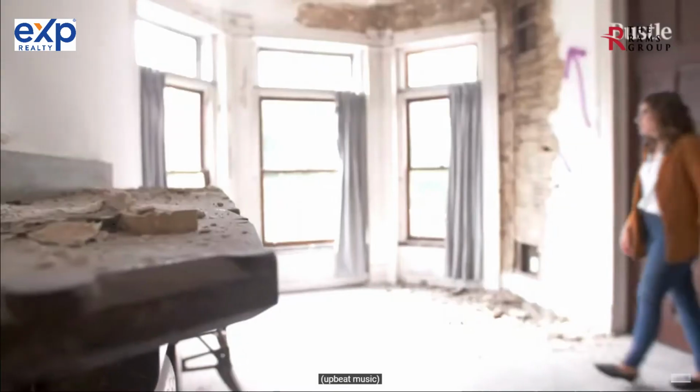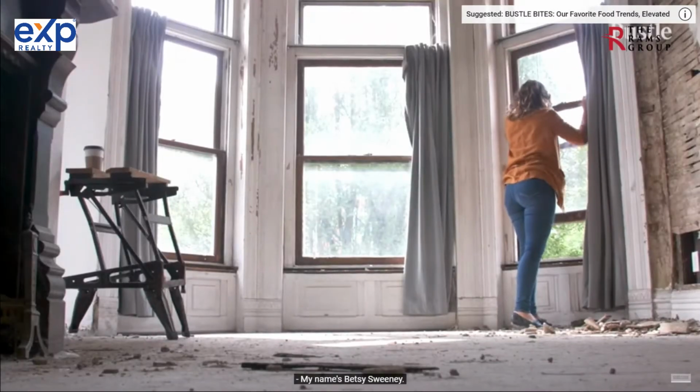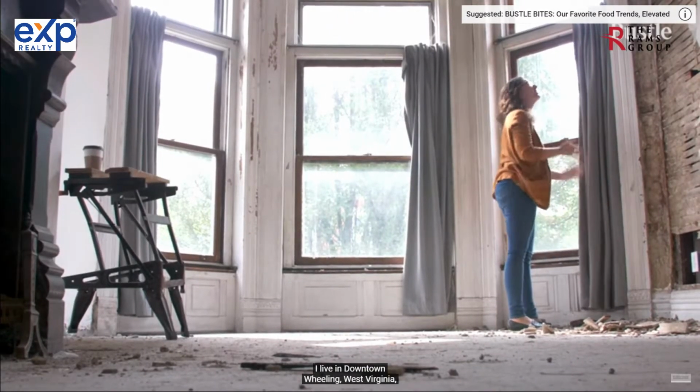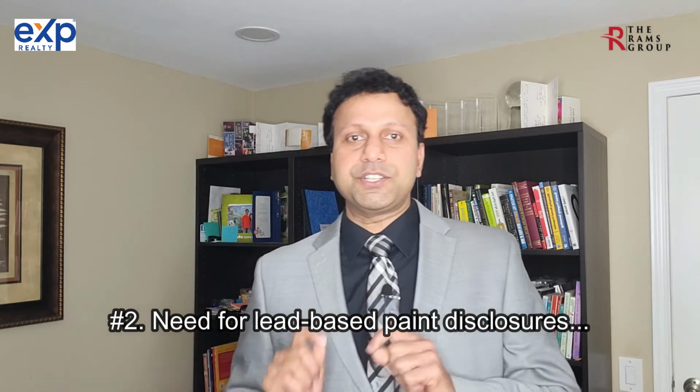But what about the homes that were constructed prior to 1978, which had walls as well as ceilings covered with lead-based paint already? Now, to deal with this, along with the ban on new lead-based paint, the law also required property owners to disclose the risk of lead-based paint when selling or renting their properties built before 1978.